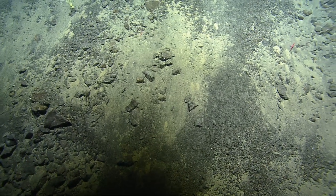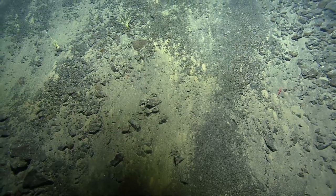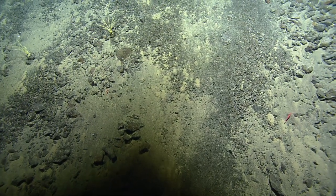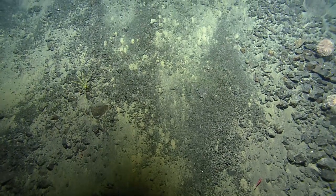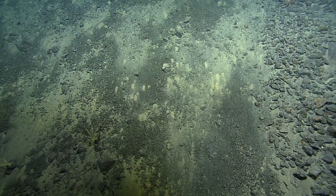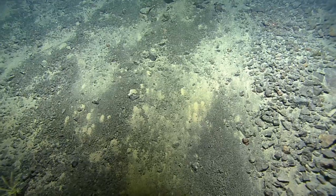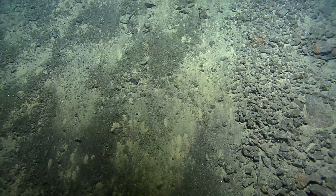Oh, Travis is back if you want to ask him your questions. Oh yeah, Travis, I was just commenting that when we chose this dive track, we were going in between these two ridges, in this hollow, and seeing what we would see. It looks like a lot of talus slope falling down, and some hard substrate for sessile biology, but it seems a little less abundant than the ridges that we were seeing the other day. I was curious about your take on it.